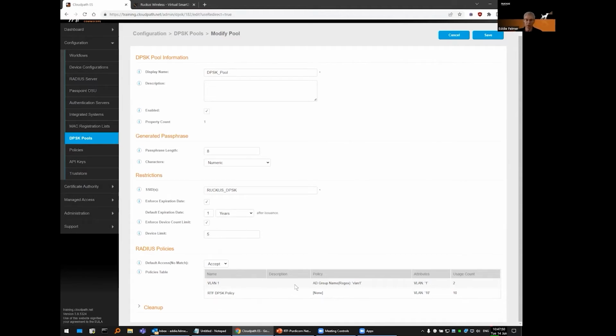So I've just got a couple of simple policies here. I've basically got one which is based on a group. So if a user, when they authenticate, belongs to VLAN 1, then they will be placed into VLAN 1 automatically. Their devices will be placed in VLAN 1. And then I've just got a default fall-through policy, which has got nothing attached to specify. It's a default accept rather than a reject here. So basically, if you don't match or you're not a member of that group, then you'll be placed into VLAN 10. So just a little example of how you can attach policies to these DPSK pools as well.